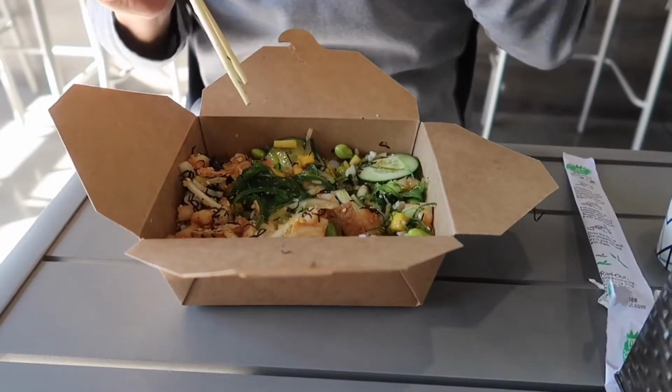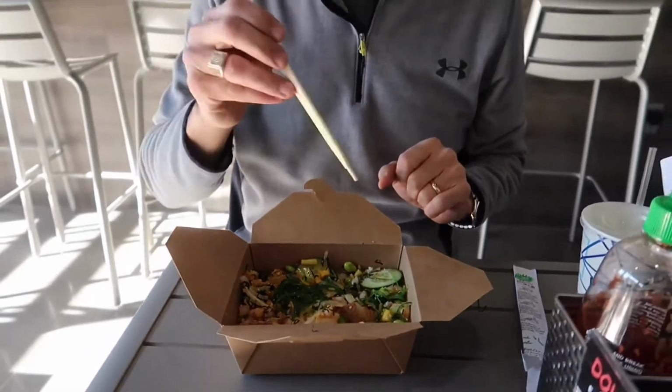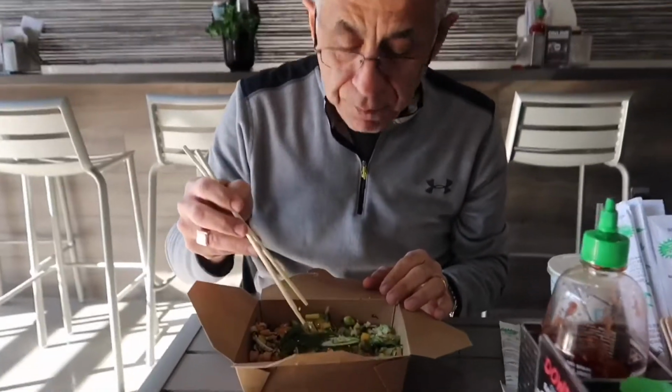It's really a party in my mouth because you got all these different flavors all combined together with that warmth of the rice. So everything is nice and fresh, cool, and then you get a touch with that warmth of rice all together, just gets in a fantastic feeling. Really, really good. Wish you were here.